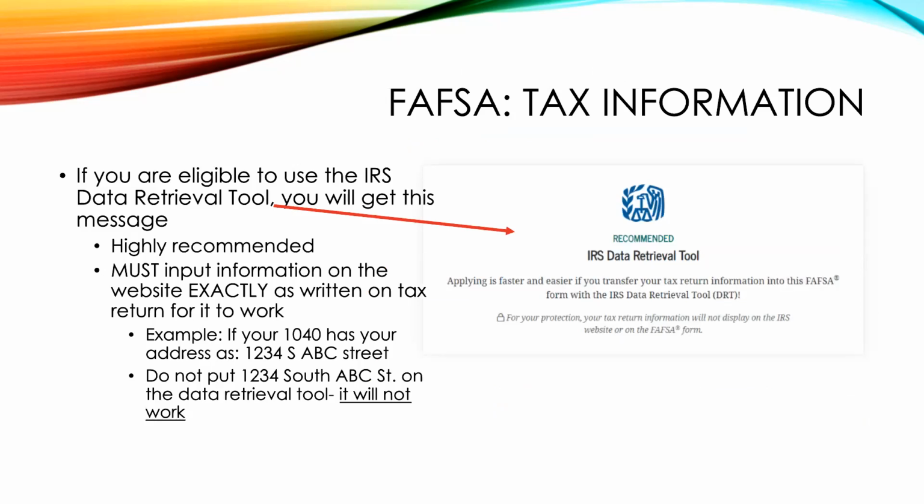The next step in this process is the tax information. Once you indicate what your status is for completing your taxes for the year that they're asking for, remember that you are going to get either this message or a message saying that you are not eligible to use the data retrieval tool. If you do get this message saying that you are eligible, we highly recommend using it just because it's better for the financial aid office to know that the information came directly from the IRS, and you're less likely to be chosen for verification when you use the IRS data retrieval tool.